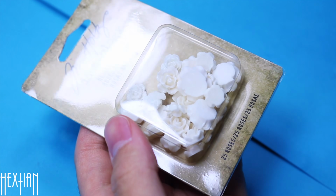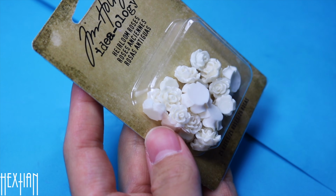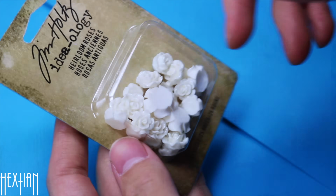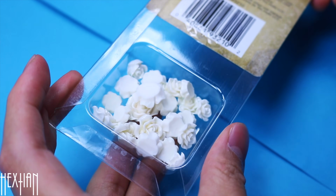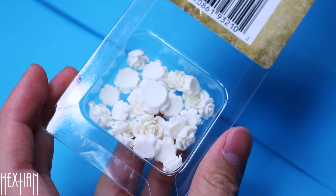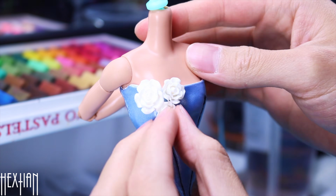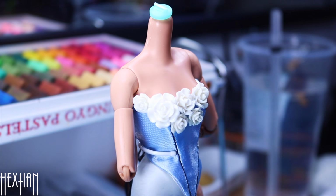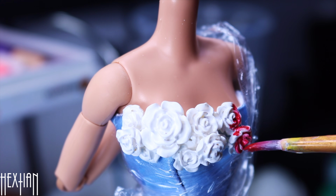For the roses, I have these heirloom roses, and I don't know if they're acrylic or something, but they are hard, and they're used for scrapbooking or something. But they're really cool, they're good for charms, and they have a flat back, so I'm just gluing them one by one, arranging it like a bouquet or a bush of roses. And of course, we are painting the roses red. You have to. For Alice, you have to.